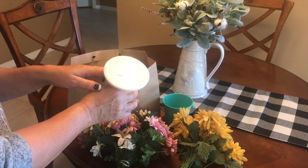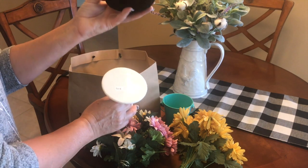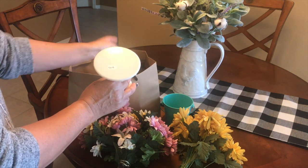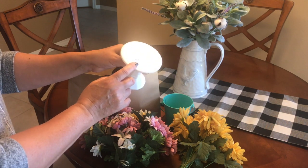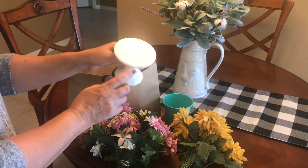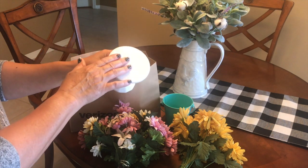But when I went up there, I had about $4 worth of these, and I had this little pumpkin for $1, and she said you could have it all for $3. So I ended up, these only costing me 25 cents for these little stands. So these are great in your 2-tier tray, any of your little vignettes. I mean, these can be placed around your house with any kind of little decor on top.